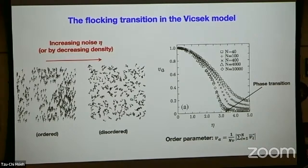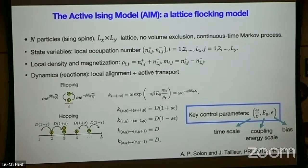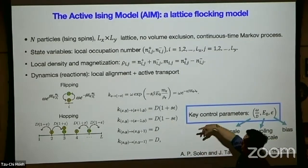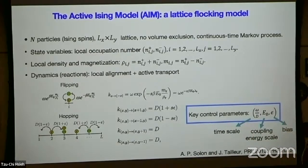Okay, so I will skip this. The AIM is another simple model for flocking, but on a lattice. What I talked about, the Vicsek model, is off lattice, right? We think it's similar to the XY model, the equilibrium model, but the XY model is on a lattice, so it's not quite the same as the XY model in terms of alignment. Here there's a model called the Active Ising Model, which I will tell you more about on Friday. Because of time, I don't want to go too much into it, but I will talk about this in the context of how I use this model to show detailed balance is actually broken at the microscopic level.